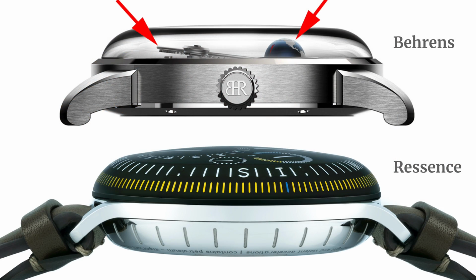And then there's the crystal. The crystal reminds me of Resonance crystals, especially when you look at them from the sides. So the influences are there, and I think it's great because you can get a taste of this extremely expensive horology independence, but at a lot friendlier budget.